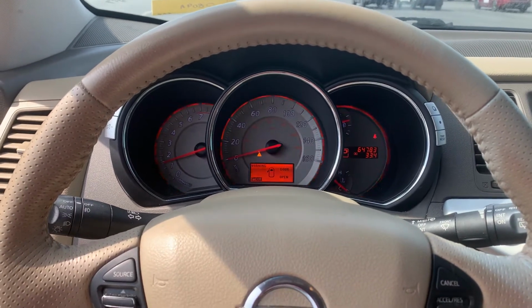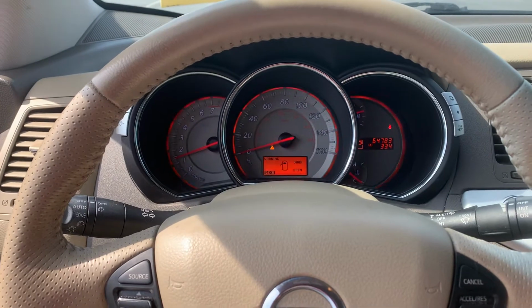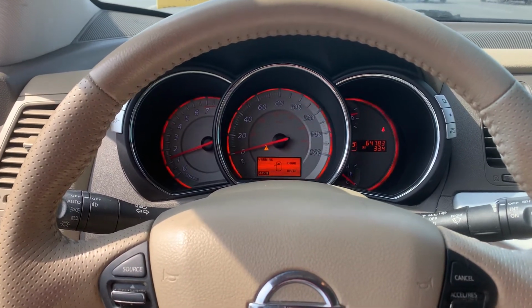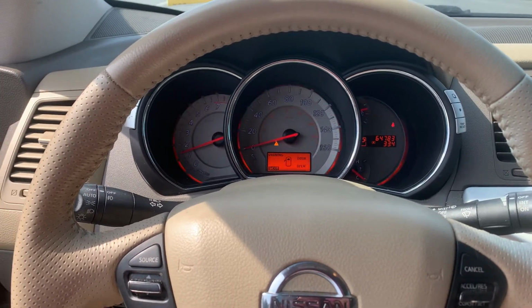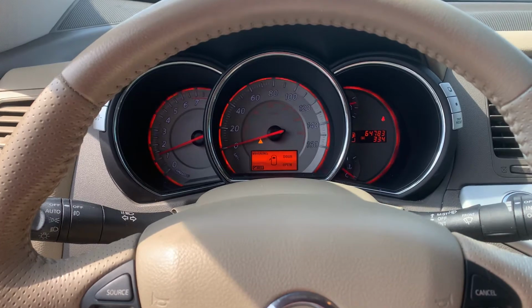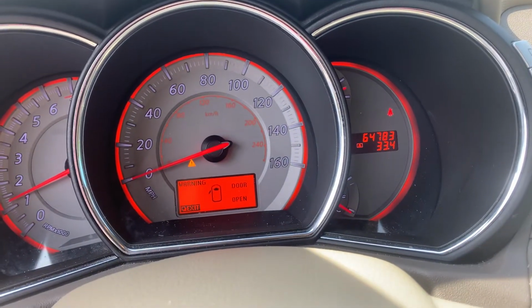Today I have for you a 2009 Nissan Murano. I'm actually going to start my video on the inside of the vehicle today because when I walked up to the car and saw the number of miles that we had wrote on the windshield, I actually thought it was wrong. So when I started up the car to look at the odometer, I want you to see that.